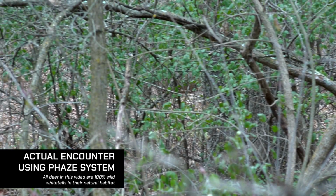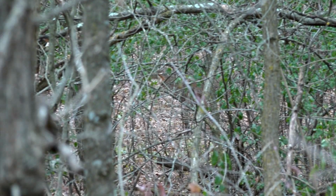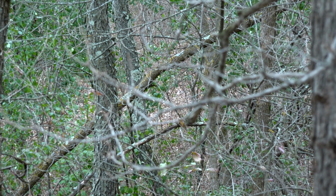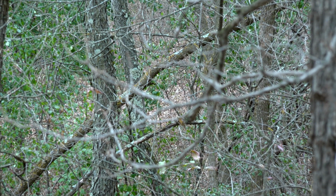You can tell by his body language, he's looking for that other animal, the one that we created the illusion of. You can see he's looking around, he's moving slowly, he's licking his nose, he's trying to find where that other buck came from, where that other deer went, or whether there are any hot does in this area.